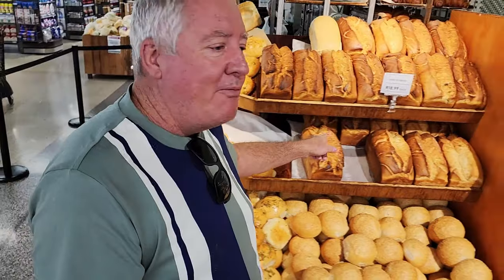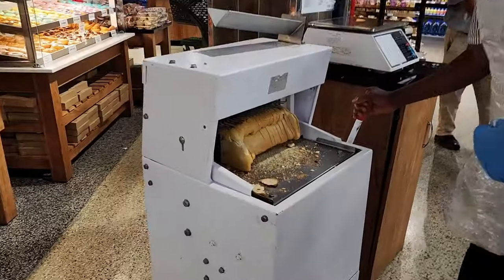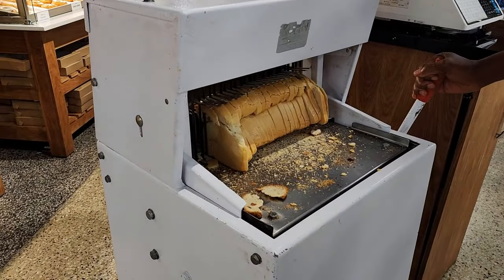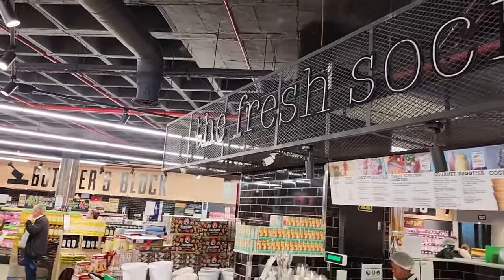And if you get an Omar Sabrut, you can come here and slice it. They have an actual slicer. Awesome. Someone's slicing some bread. The machine works. Yes, it's working. This is the Fresh Society.